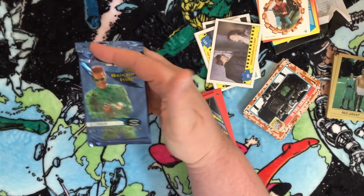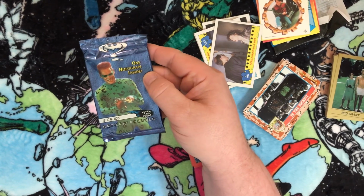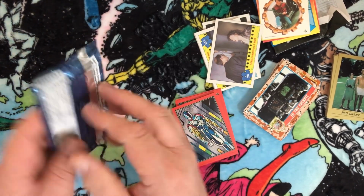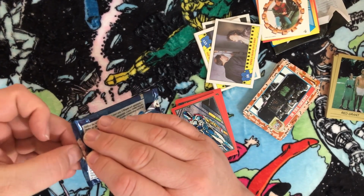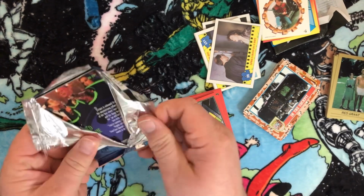Last up, I've got this pack of Batman Forever cards with Jim Carrey as the Riddler on here. And it promises one hologram inside, so 8 cards. So let's take a look at this. And again, I have some of these, but it's real random. I know I don't have a complete set of this. Let's see what we have in here.